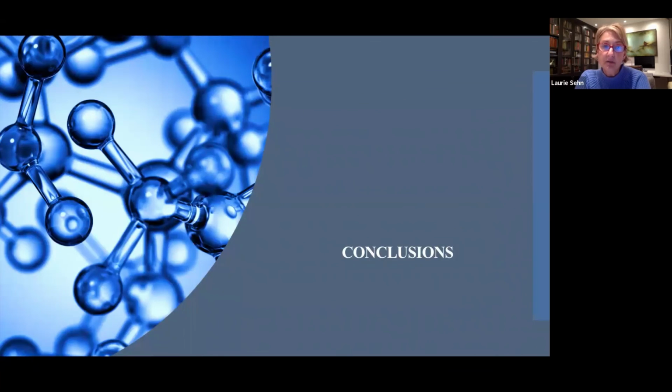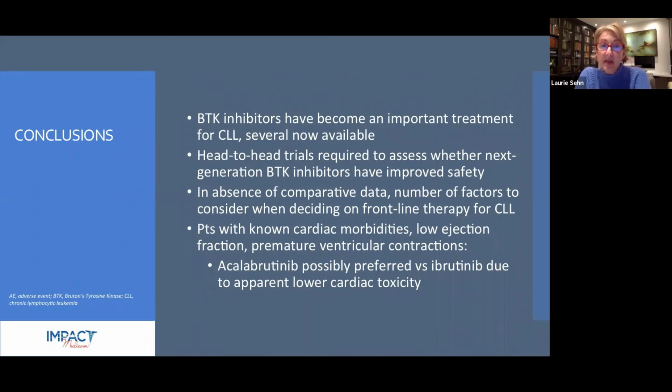So to conclude, BTK inhibitors have certainly become a very important treatment for patients with CLL. Now we have several available to us in clinic, and we know that more are in development and likely to be coming. Head-to-head trials of BTK inhibitors in CLL patients are certainly lacking, but we look forward to more data emerging so that we can better judge their efficacy, but more importantly, their safety profiles. In the absence of this comparative data, it's important to understand the literature and to be aware of the side effects and adverse events that can occur.